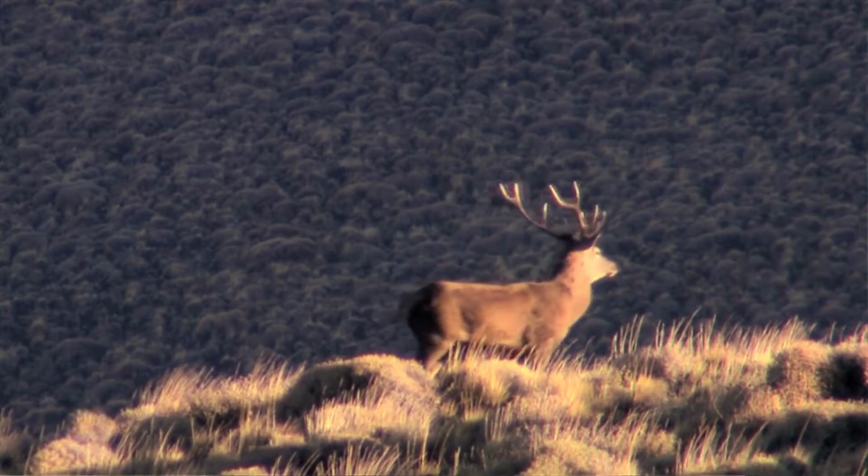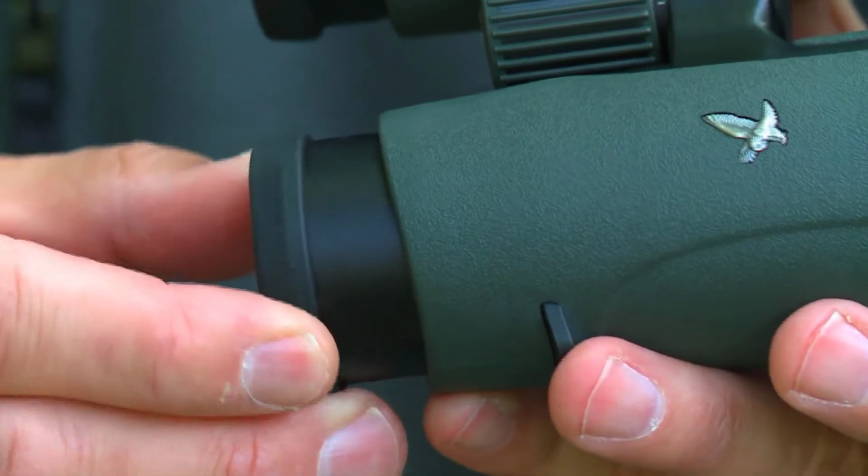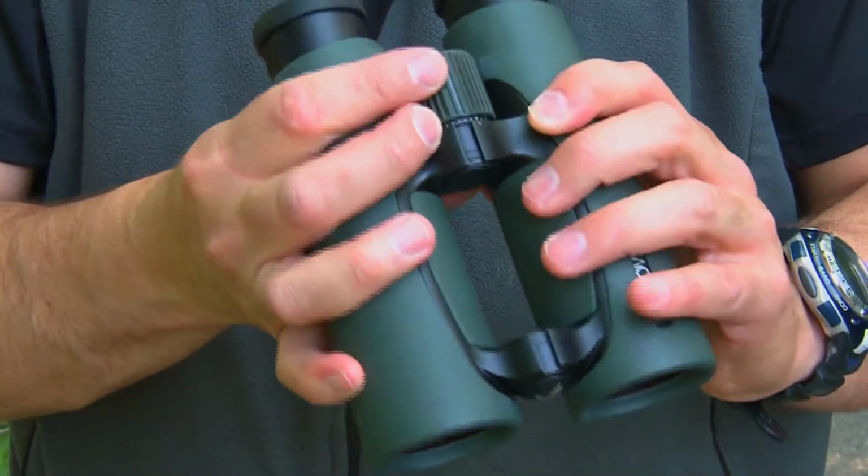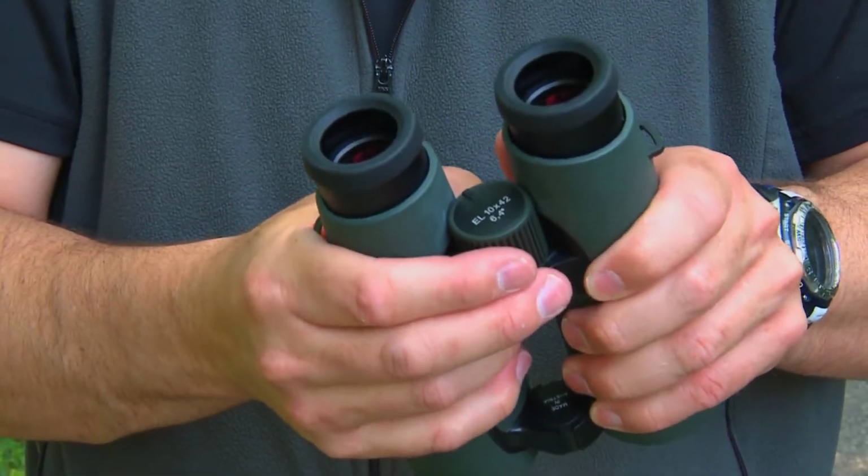Now that we've got a comfortable binocular hold, the other big thing is the eye cups. And you know, everybody holds the binocular a little bit different. Certainly a lot of people out there nowadays wear eyeglasses, and we have a term we call eye relief. It's the proper distance that your pupil should be away from the lens to get that full field of view. And these eye cups are designed with a few different settings. That way, no matter how you hold the binoculars or if you're using them with your eyeglasses, you'll still get that full field of view.